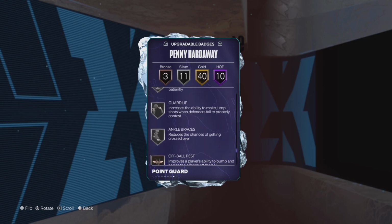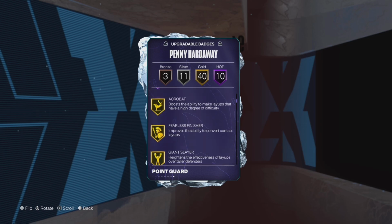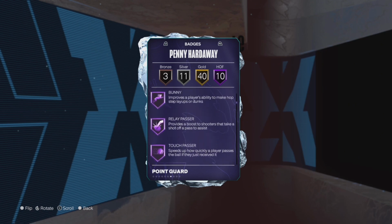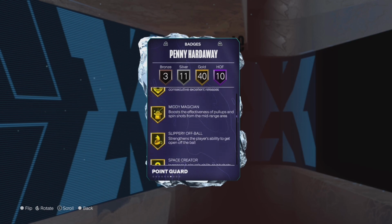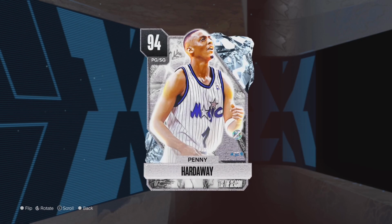But he has no anchor, but it's okay. He does have pick dodger that always plays a big part in a lot of things. Good Hoff badges with the diamond bunnies. I am a person that likes to do hop steps into the paint, so him having Hoff bunnies is a big plus for me. Also, you see the postman technician is gold on him, but he has a very good push cross. His push cross is very good.